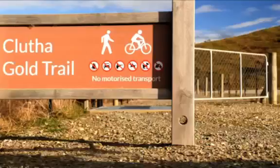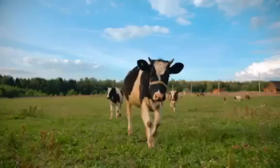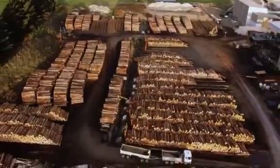The district has around 18,000 people living here, and this is where the world's largest gold rush happened in 1860. But now Clutha is more famous for our dairy production, our meat and our timber. Balclutha is the main service town for the surrounding agriculture, so there's lots of suppliers and stores and shops to support the farming community.